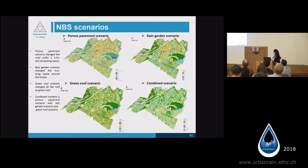Here, we have the pervious pavement scenario, in which we change the roads with width less than or equal to 2.5 meters and all the parking lots to pervious pavement. We are using a GIS tool to find all of the low-lying spaces to change to rain gardens, and we change all of the flat roofs to green roofs. The combined scenario is the combination of the three individual scenarios.